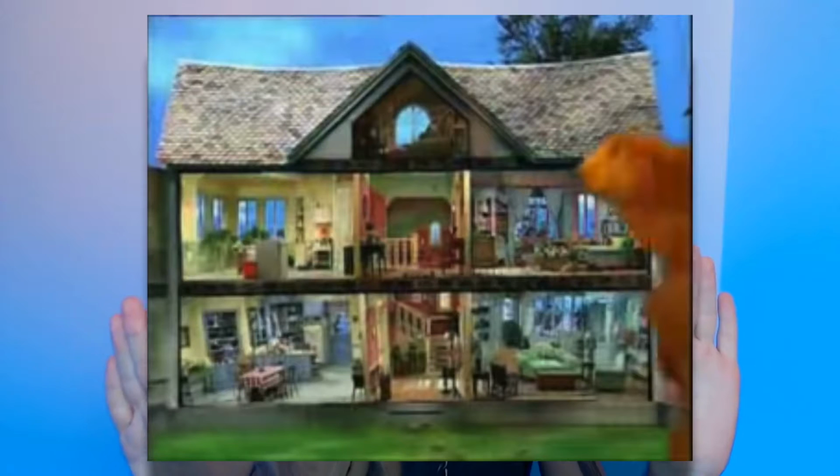If you don't know what The Bear in the Big Blue House is, it was this show that was like Disney X Jim Henson. And it was literally about a bear that lived in a big house that was blue. And in the opening sequence, the front of the house is like a dollhouse, and it cracks open and shows the inside. And of course, my first thought was, I could build that. So here we are today, gonna build it.